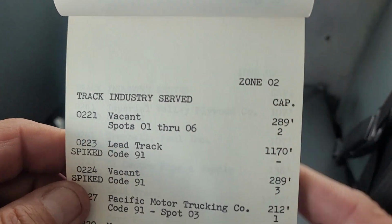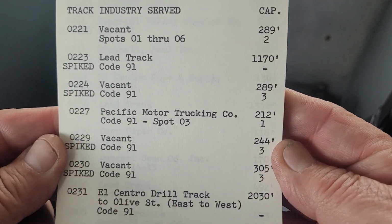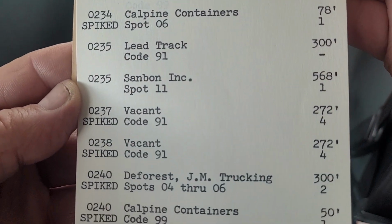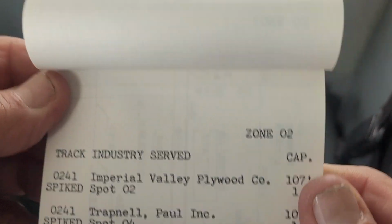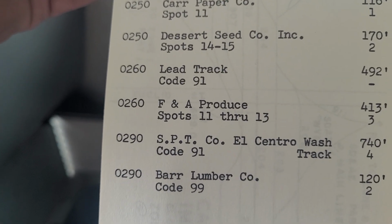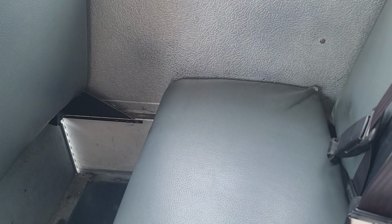Next page, still in Zone 2, spiked, Pacific Motoring, they're out of business now. Drill track, containers, vacant, more containers, more spiked. And then Zone 2, Plywood Company, El Centro Pipe, lead track, seed, produce, wash track. Okay. And then it gets interesting again.